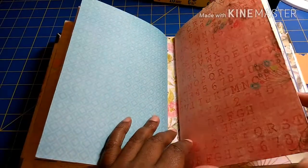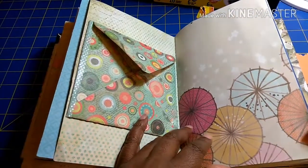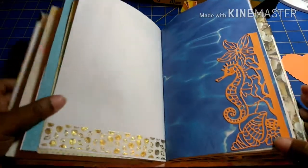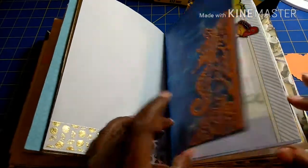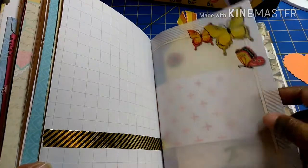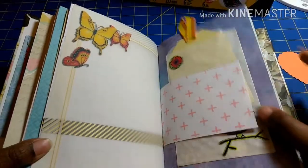And then onto the third signature, my pocket. Look at these. This paper is just really pretty. Then this was kind of an under the sea type of thing, with the shells for the washi tape. And then look at this. I love this one here. Look at these butterflies. Is this on acetate paper? It is so pretty. I love it.